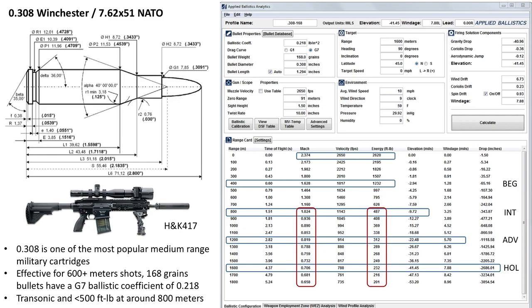So 308, it's one of the most popular medium-range military cartridges, I would call it. It's usually effective for 600 meters and up shots. However, it's not the best long-range cartridge out there. It's an excellent medium-range cartridge. It becomes transonic and less than 500 foot-pounds of energy at around 800 meters, 900 yards more or less.